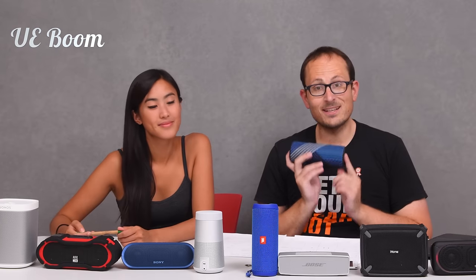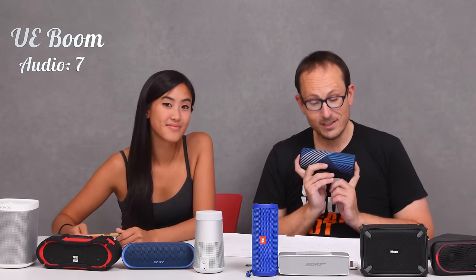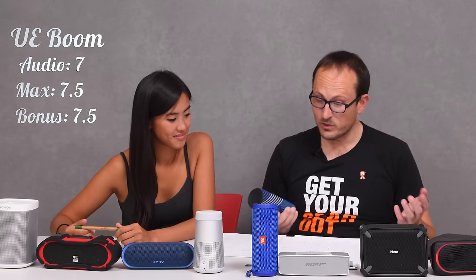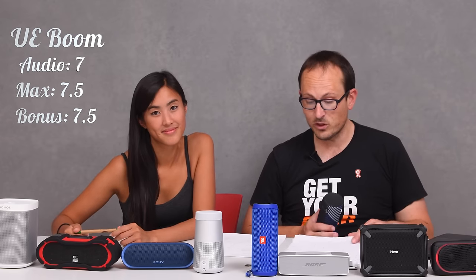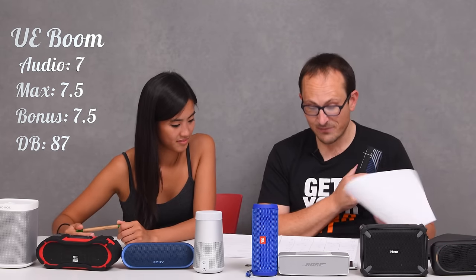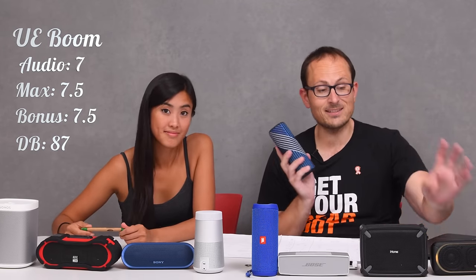For audio quality, a 7. For maximum audio, a 7.5. For features, a 7.5. It's waterproof, it's got a long range and whatnot. And this guy is coming in at 87 decibels. So actually as loud as the big Sony. Kind of impressive.